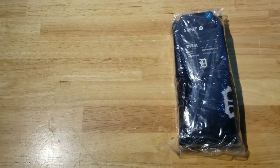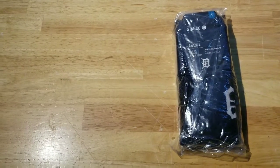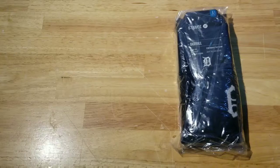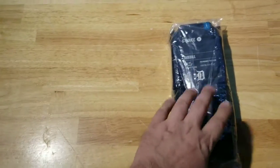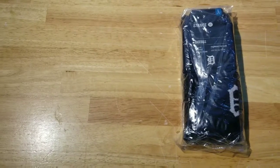I'll show you for sure here at the end. But anytime you can make that kind of turn, it's not a bad turn. And obviously it's really light and cheap, really cheap. So yeah, very pleased with this.